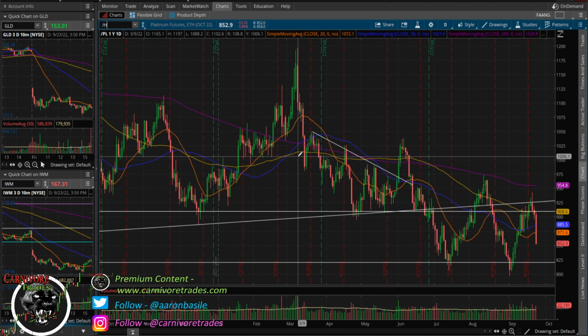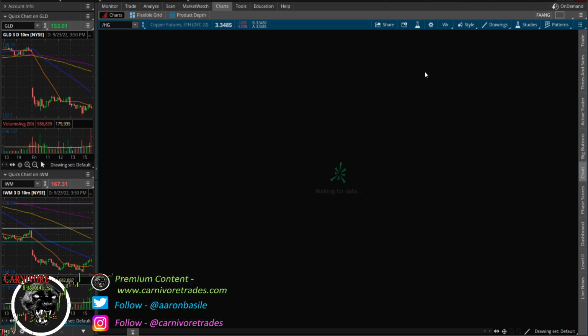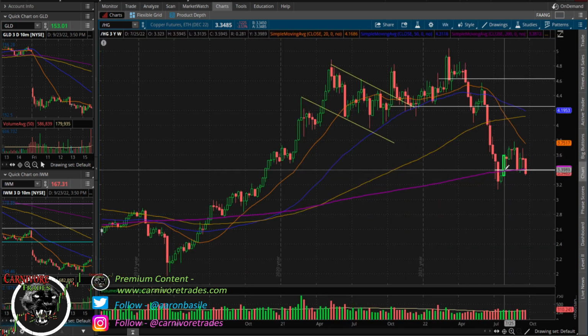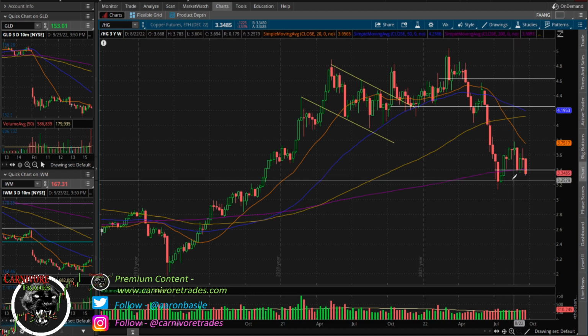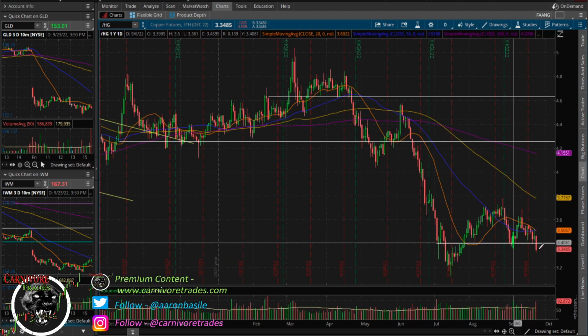All right, so anyways, let's move on to copper here. Copper making a daily lower low. So I would say copper is a little bit vulnerable here as well. You want to see it hold, let's call it 331 on a weekly closing basis. But for right now, you did make a daily chart lower low and a weekly close as well. So a little bit of weakness there in copper. That's on the vulnerable side.